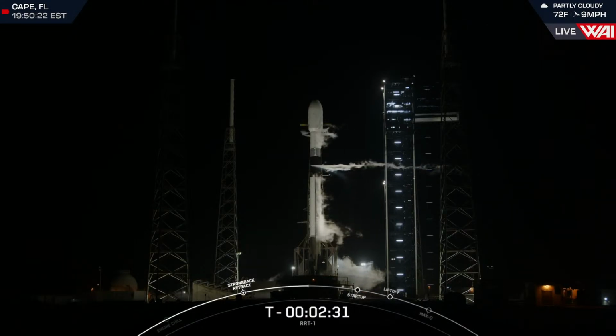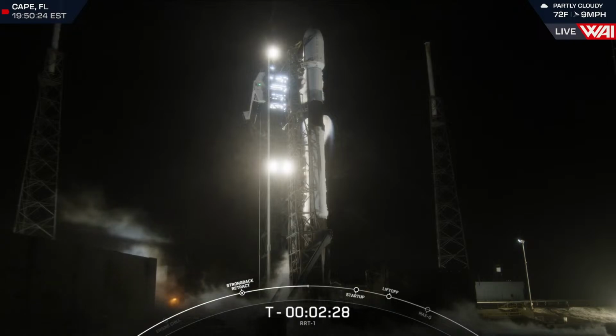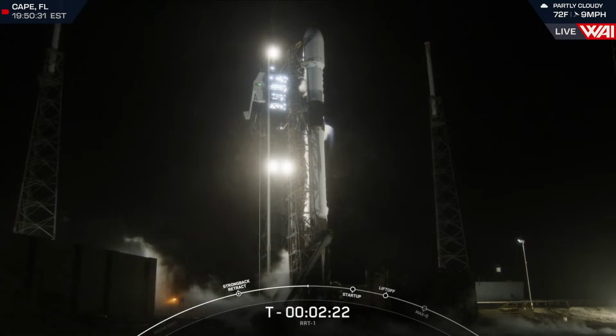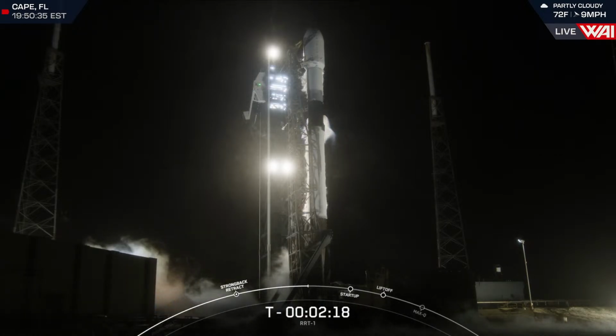After the second stage is fully loaded, we will come up on... Stage 1 LOX load is complete. So we just heard the call out for Stage 1 LOX load completion, and Stage 2, we will be hearing the call out for that one in just a little bit.